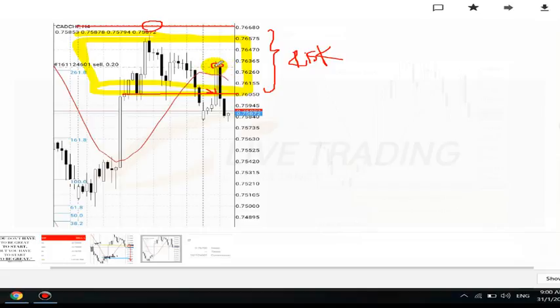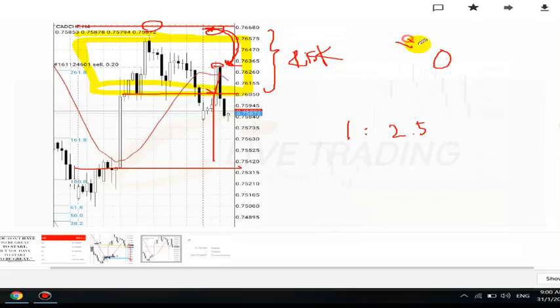I took a position here, and my stop loss is here. When the market reacted here, I made about 1 to 2 risk reward ratio, or maybe even more, 1 to 2.5. So once the market moved to this level, I already broke even my trade. I brought my stop loss back to the entry price, and I'll just grow my trade. So this trade is zero risk for me. Even if the market reverses up, I'm not going to lose anything.